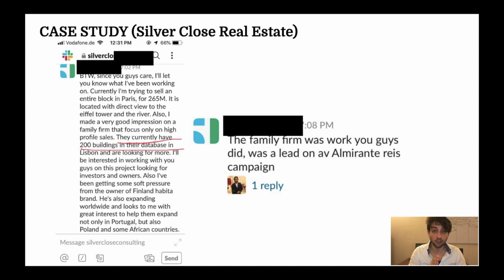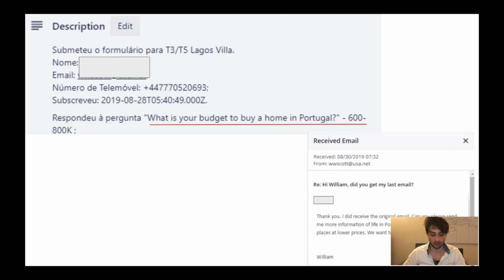Literally, it's 200 buildings, and if you can sell all those 200 buildings, that's all you need for the rest of your lifetime. And we are seeing results like these every single day. And you can pause the video and you can read the entire text. You can see where the lead came from. It was one of our campaigns.